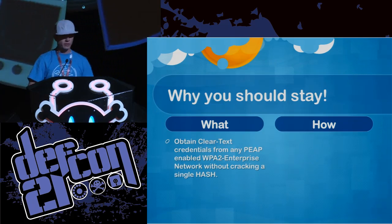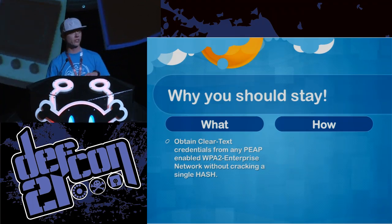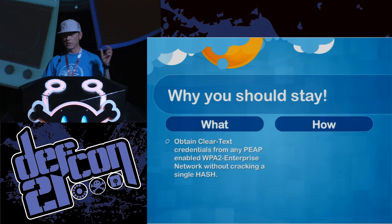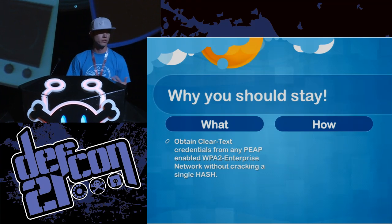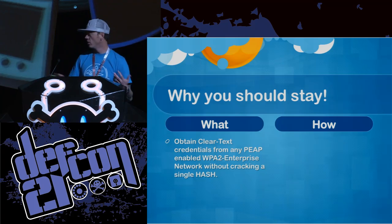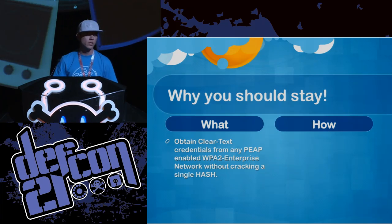So what we're going to talk about today is we're going to show you some ways to obtain clear text credentials without cracking a single hash for PEAP-enabled WPA2 enterprise networks. There's been a lot of research and work in the past that has involved gathering hashes and cracking them offline using brute force dictionary attacks and those kind of things. We're pretty lazy. We don't have time or want to spend a lot of time cracking hashes, so our whole thought was to come together and try to find an easier way, a faster way of capturing clear text credentials to gain access to networks.